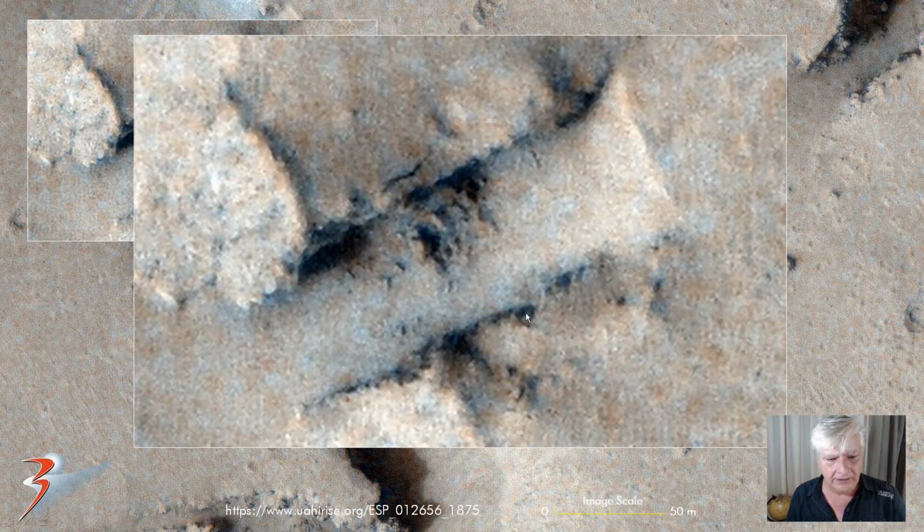And check the edge over here. Very straight, 90 degrees, as if it was busy bulldozing this area perhaps, and it came up to the inclination at the top here, suddenly ended.